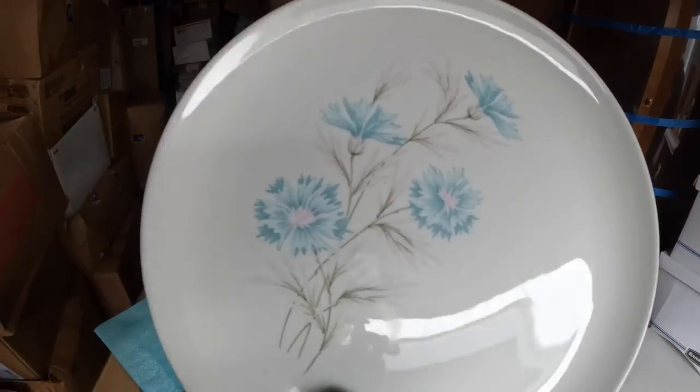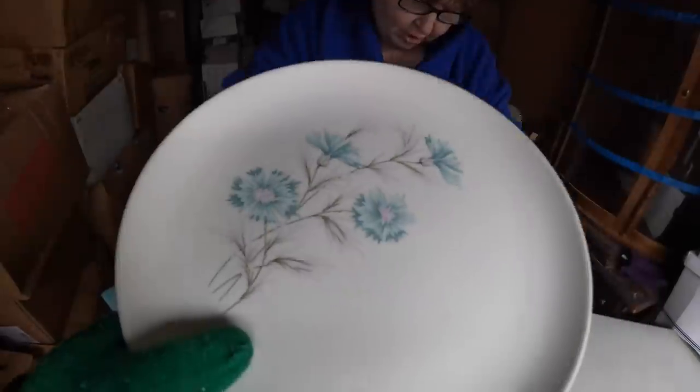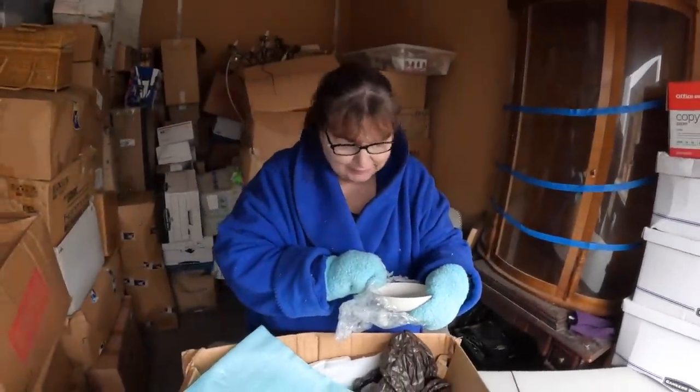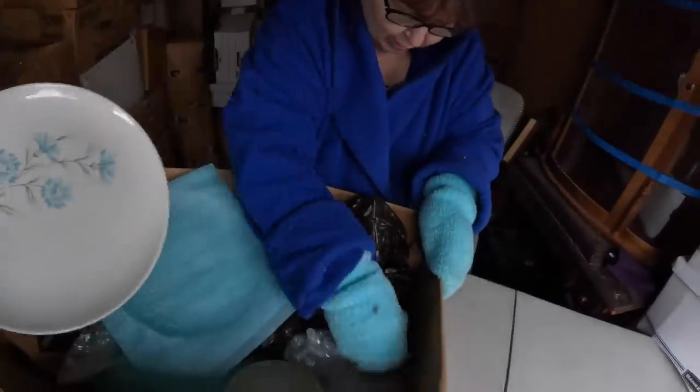What kind of flower is that, by the way? I don't know. I like it simple. It's simple. Is that a carnation? It could be. You guys help me on the flowers. I'm getting carnation, but I'm not sure. Could be. This is a nice set.